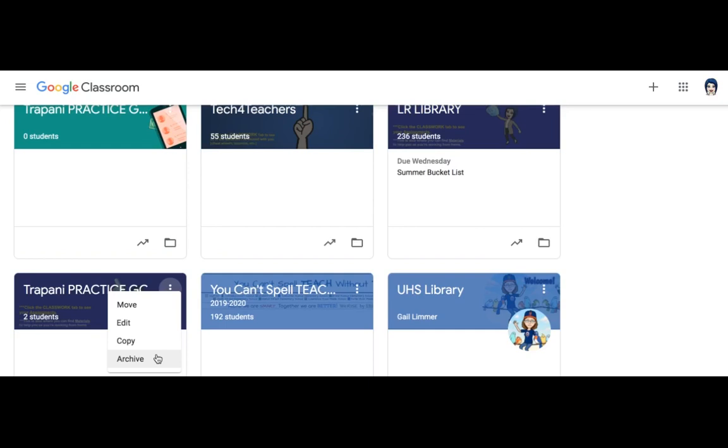It doesn't actually delete it. I don't recommend deleting it because you can always reuse the posts. So I don't think that's a great option. By the way, you can delete classes, but you must archive them first. Once they're archived, then they can be deleted if you choose. So anyway, this is the three dots to archive.